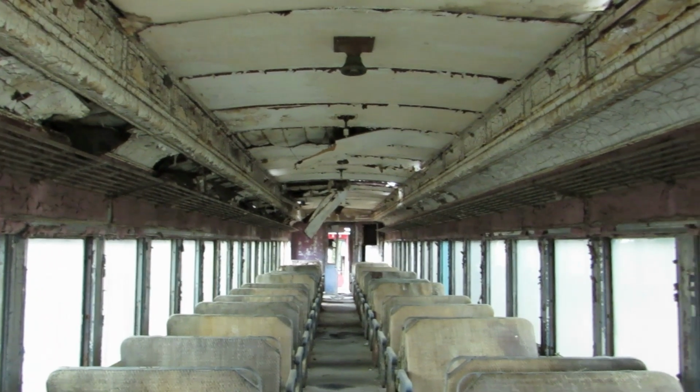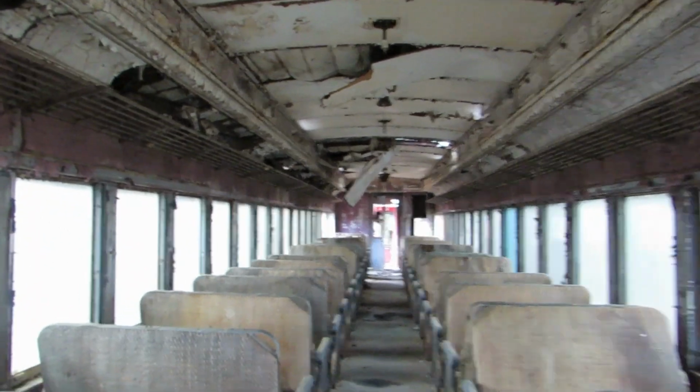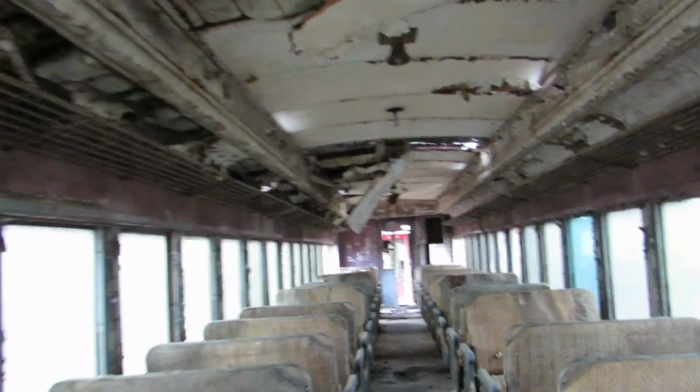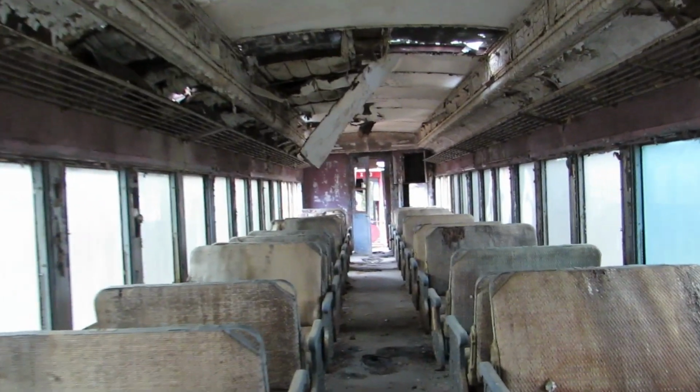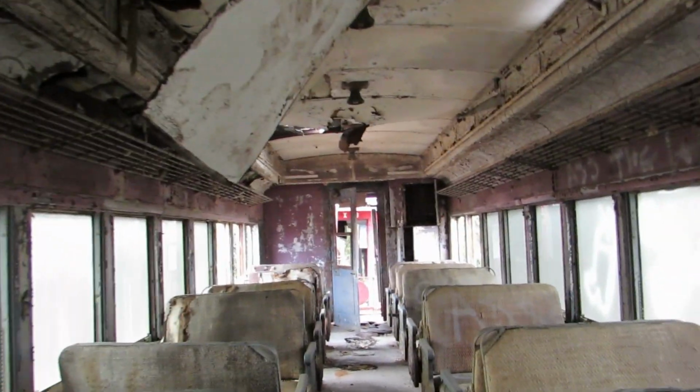So here's the other end of the car. Alright. I'm going to get out of here because normally in the summer you can't even get in this thing due to wasps.